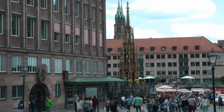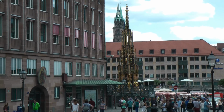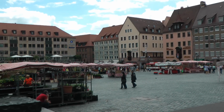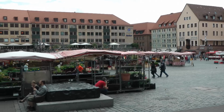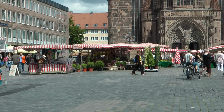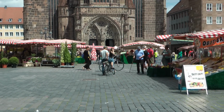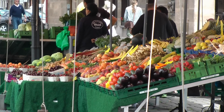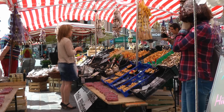The marketplace is another important feature of any city. Nuremberg's is famous for the Christmas market, which has been held here for centuries. How many centuries isn't known, but in 1610 an order was issued to confiscate some obscene items at an event that may have been the Christmas market.